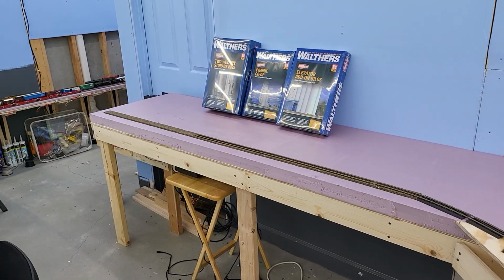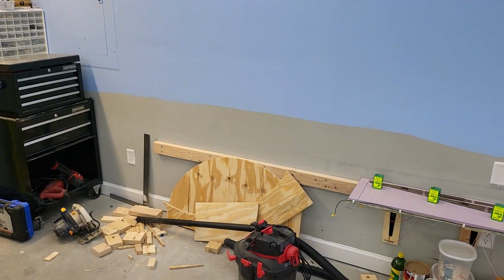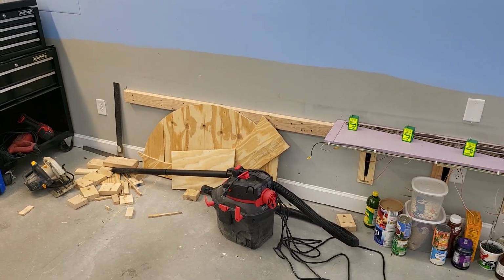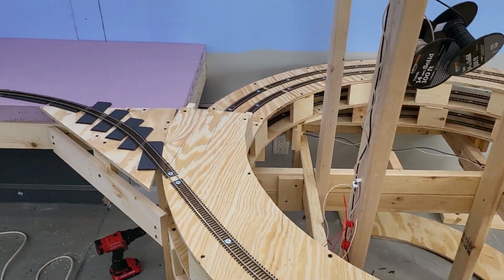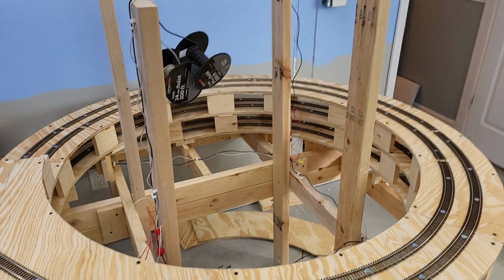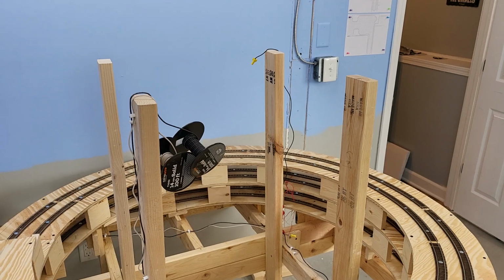It'll go around the room and then come back down for this other helix. This will just be from staging to the middle level, single track, so I can do continuous running from staging to the middle level. Otherwise, this inner track here is going to keep going on and on and around, probably, I'm guessing, at least 5 more turns until it reaches pretty much the top of these 2x4s.